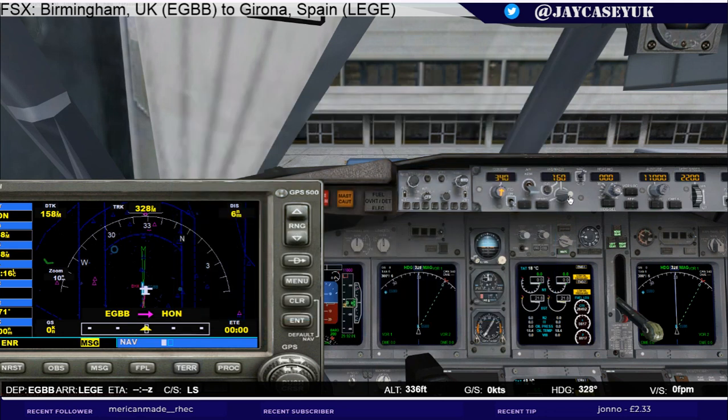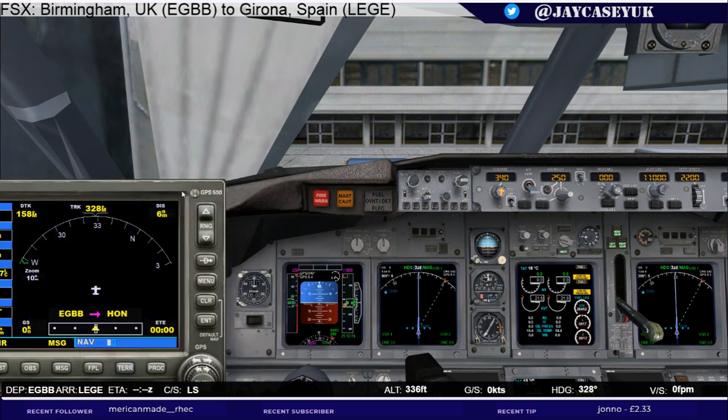So 11,000 feet on departure, that's great because it means we can get up to speed a lot quicker than would normally be the case. Today's routing to Girona has been put on Twitter, so at JKCUK on Twitter you'll be able to see the routing there. But it takes us essentially over central France, over the English Channel, then down over central France, and we'll come in over Perpignan and into Girona.